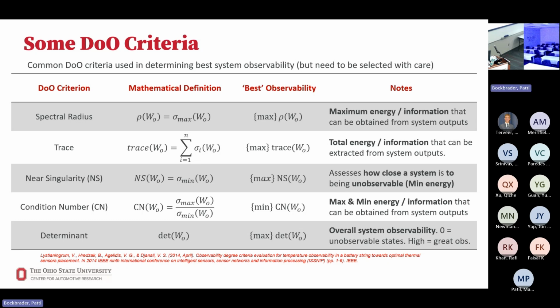One thing I would also like to point out here is that the observability gramian doesn't tell you exactly which of the states is most or least observable, because it is a linear combination of all your states. What it can tell you is the most observable eigenvector direction, the direction where you can get the most information about your system's observability. So it's a combination of system states, not just each of the states.